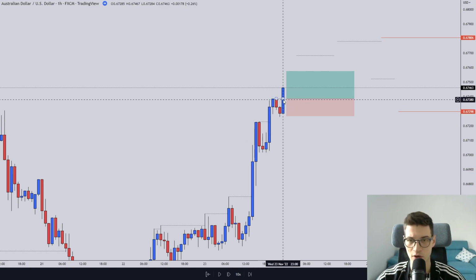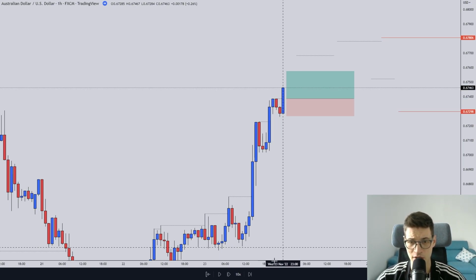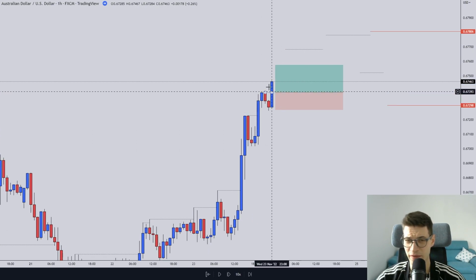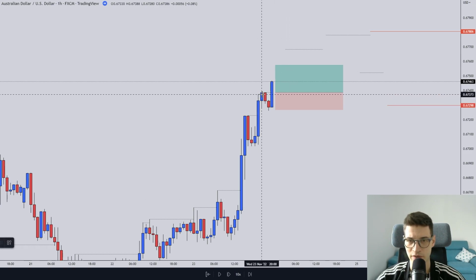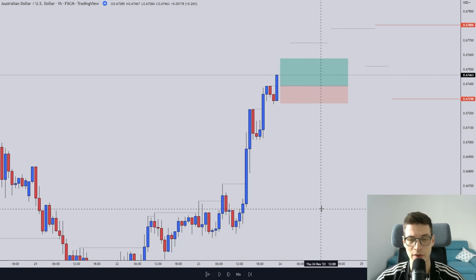No wick, no wick, no wick. So clean close, clean close, clean close. After a clean close, most of the time price tends to continue trending with the overall trend. So I was very happy to place a pending long order. I saw no momentum shift in the prior pullback. It was a small pullback. And yeah, market was trending.